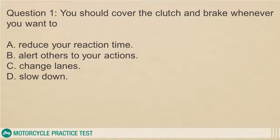Question 1. You should cover the clutch and brake whenever you want to. A. Reduce your reaction time. B. Alert others to your actions. C. Change lanes. D. Slow down.